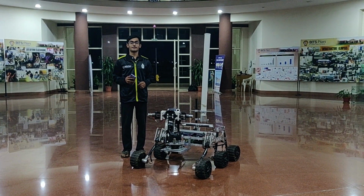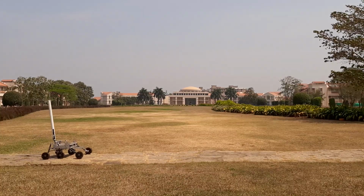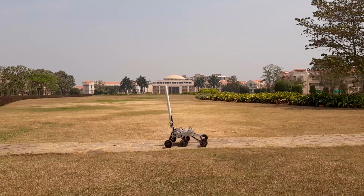Moving forward, we will be repeatedly testing the rover and demonstrating the competition tasks to find the limits of our rover. This has all been possible due to hard work of the team and support of our seniors and professors.